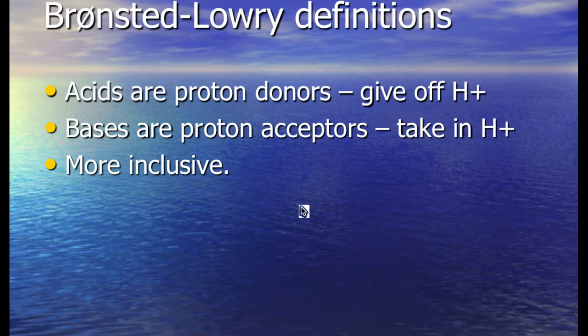So along comes this guy named Bronsted and another guy named Lowry. And Bronsted-Lowry came up with a different definition for acids and bases. They said acids are things that give off H pluses. Well, that's no different, right? But we're going to put H pluses in this case as a proton. And that's really what H plus is, because H typically has 1 proton and 1 electron. And if it becomes an ion, you lose that electron and you're left with a proton. Ta-da! Gives off H pluses. Those are protons. That's nothing new.